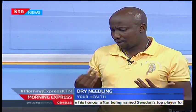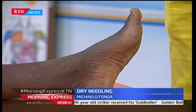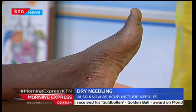So my interpretation is, what is it that he can't do? And what is limiting him from doing that? Which plane of movement is affected? Okay, so that helps you identify the muscle that does that. Exactly, and then what to treat. All right.